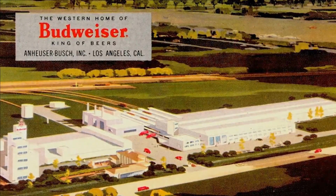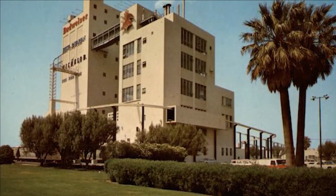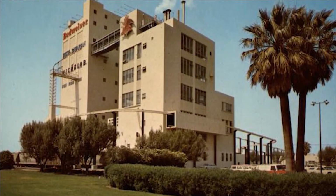Like most large structures of the time, it was constructed of heavy concrete walls and floors that lacked ductile reinforcing. In the 1971 San Fernando earthquake, the brewery was heavily damaged and production was halted, allowing its competitors to cut deeply into its market share. Anheuser-Busch took action in the early 1980s to prevent a repeat experience when the next large earthquake inevitably happened.